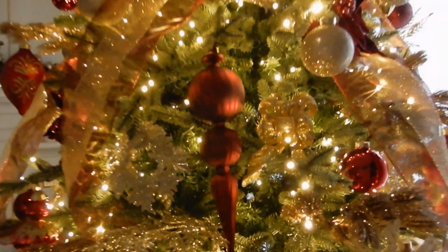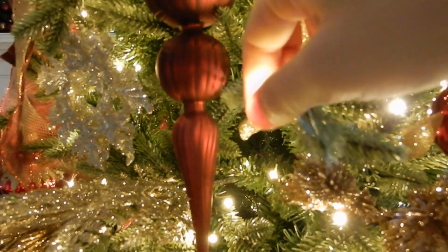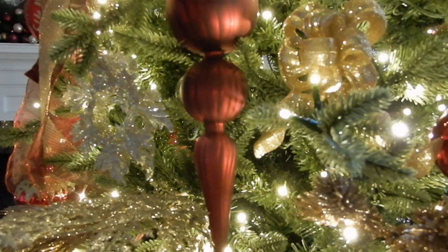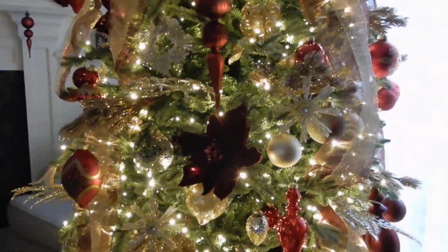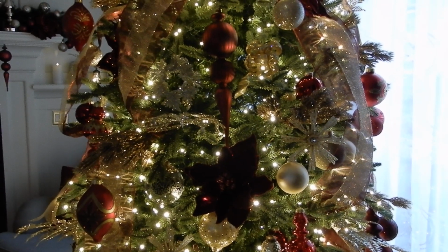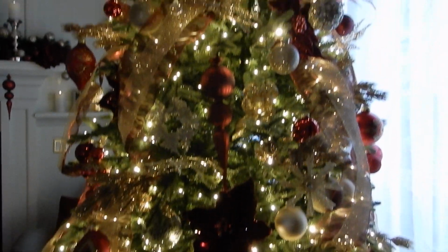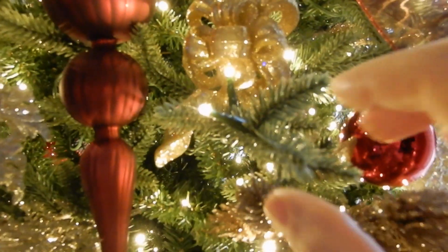I was looking for a tree that had these micro lights because they last a whole lot longer than the incandescent lights. This tree I think was around $559. It was expensive, I'm not gonna lie. But I'm gonna have this for at least a minimum of like 10 years, if not longer. These lights are supposed to last forever. And I really actually liked the branches. It's got these more realistic looking tips.